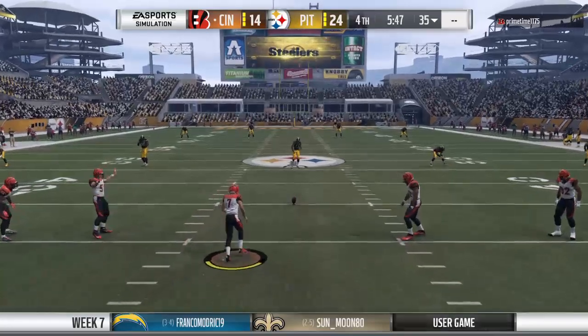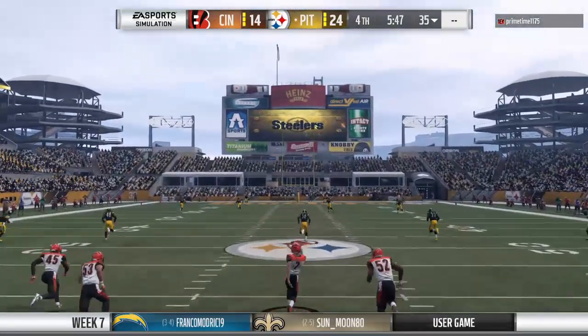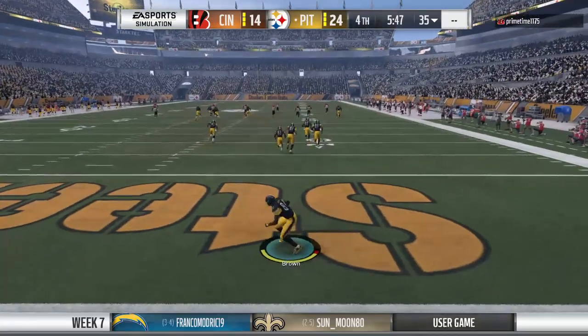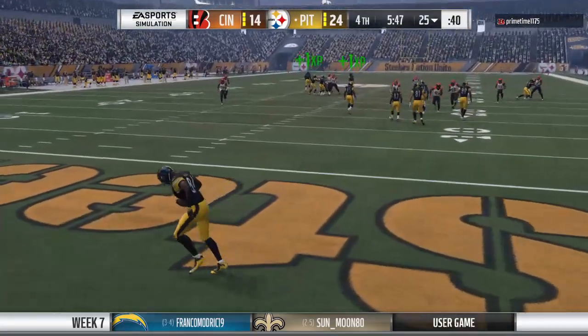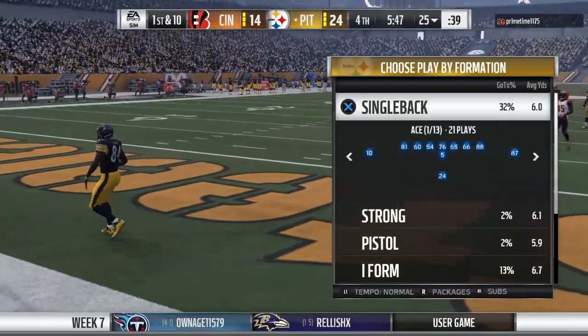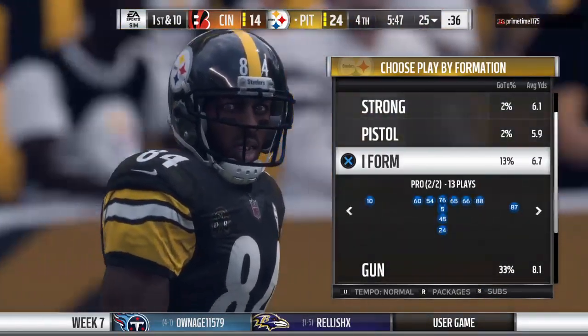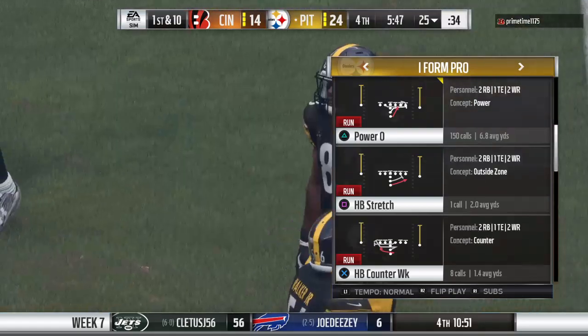Elliott now to kick this one away. This will be taken to the back of the end zone. And no run back here. This will be a touchback, and it comes out to the 25-yard line. The Steelers offense now, they head back onto the field.